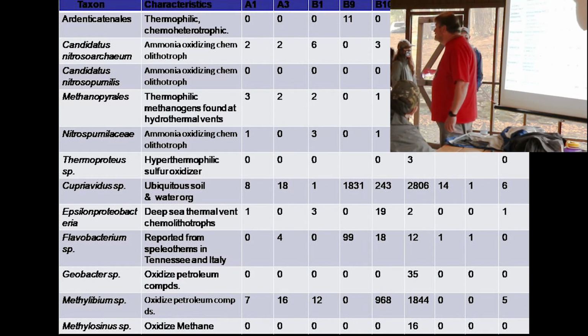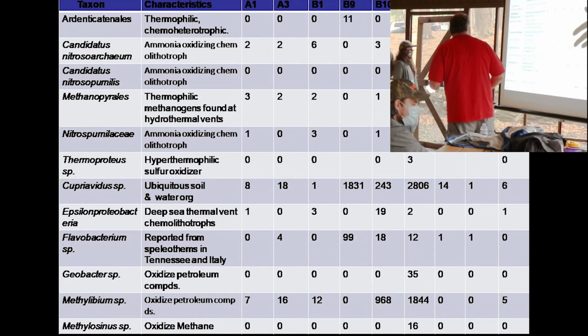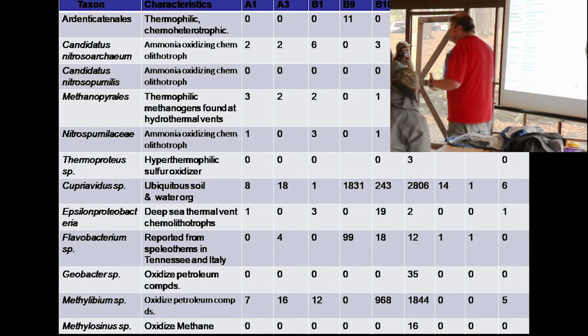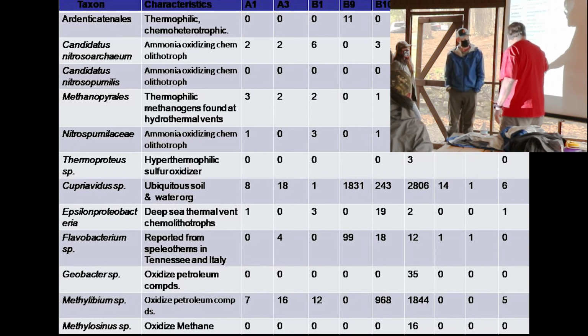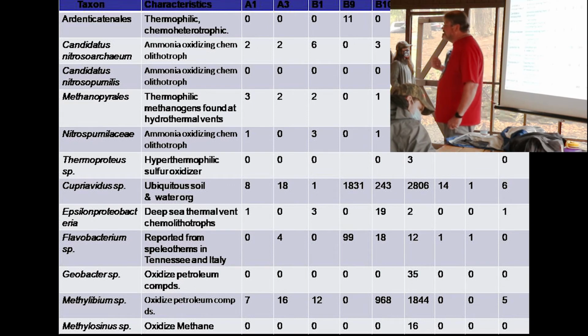And there's only been a little bit of sampling in this huge pristine lake that's under over a kilometer of ice. I think it's like 2 kilometers of ice. And yet, here we are in Tennessee. Why are we getting such weird stuff? Here's one that's reported from speleothems in Tennessee and Italy. It's what Hazel Barton said, that chemistry drives life.